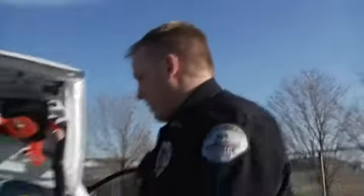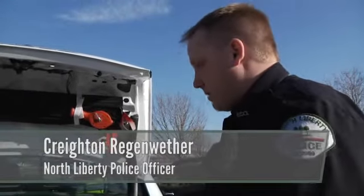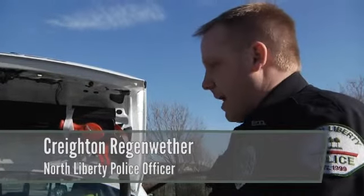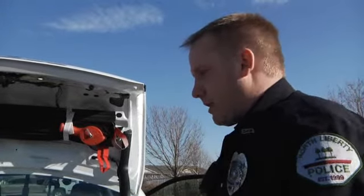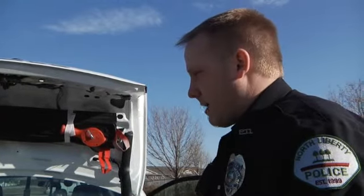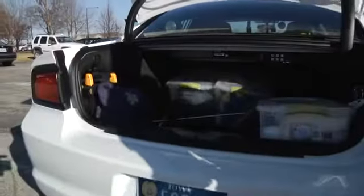In the trunk, we mainly carry extra forms, evidence equipment, fingerprinting equipment, bags, anything that we would need on a crime scene to collect evidence. We carry a helmet and a gas mask. That's in case we had any riots. And I know that sounds kind of silly for North Liberty, but with the school down there, we get called to assist if big things happen.